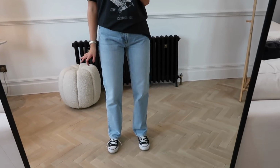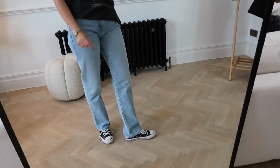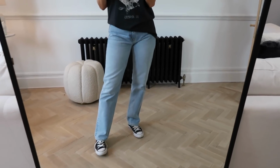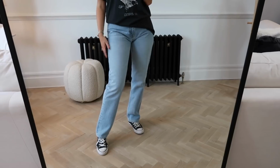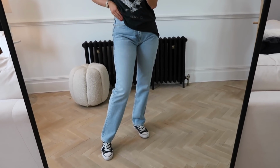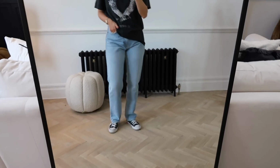They're also a really good length. I love the length of these because they sit just over your trainer, so they're not going to get all dirty on the floor or anything like that. But I also think these would work really well with a pair of heels as well. I might show you a heels look actually, just so you can get an idea of what it looks like. But yeah, I am honestly so happy with them.